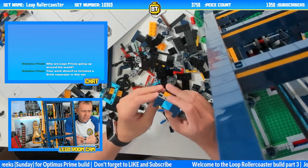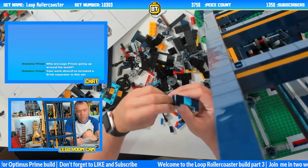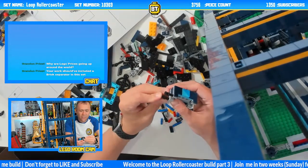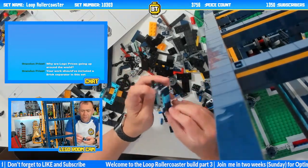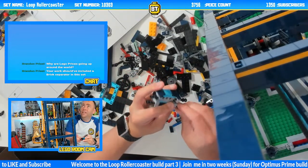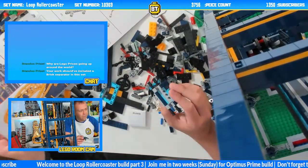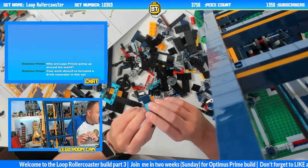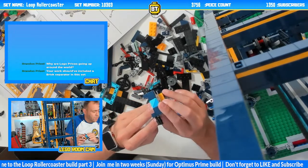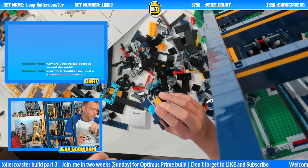Goes there and there. And then we've got 4 longer Technic pins in black. I'm going to stick those part way through those 4 looped pieces that we've got on each side. Goes there and there like this. And now this is actually going to go into the top of the coaster to fix the mechanism which I put up earlier to the actual main tower.